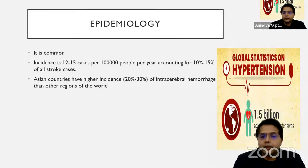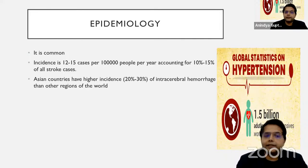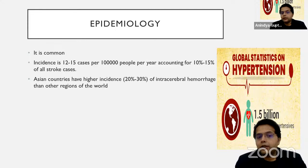hemorrhages. So, coming to the epidemiology, it is fairly common. Incidence is almost 12 to 15 cases per 1 lakh population, and hypertensive strokes account for approximately 10 to 15% of all stroke cases. According to recent statistics by WHO, by 2025, almost 1.5 billion of the population in the whole world would be hypertensive. So we can easily say that this is going to be a big epidemic issue in the future as well.